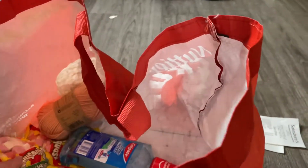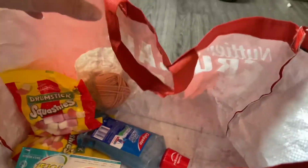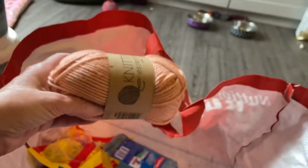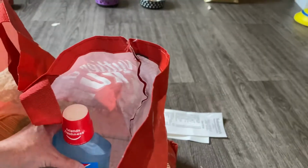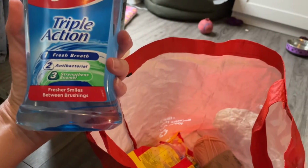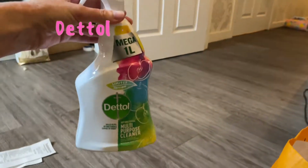I got some of these squashes for Tom. I picked up some wool. Chloe got some Colgate. Some mouthwash. And she got toothpaste. Final bag. More cleaning stuff.